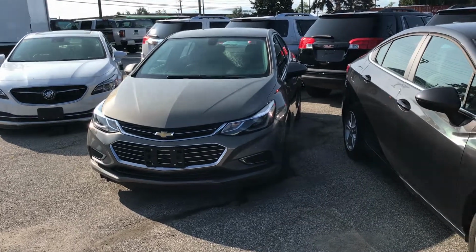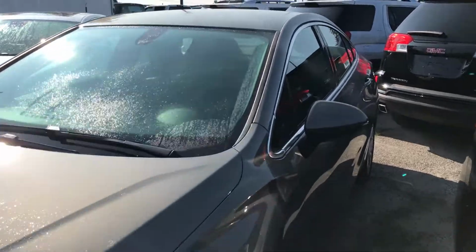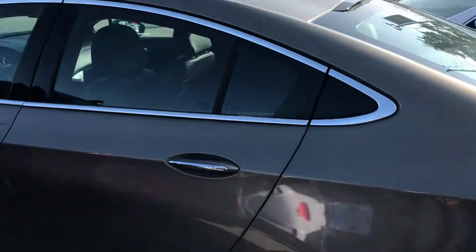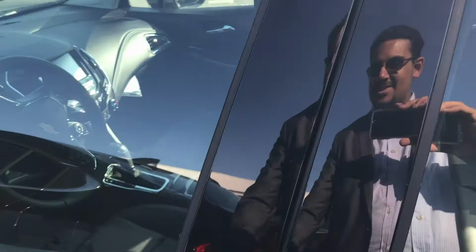Hi, Ajay and Jaimin. I just wanted to show you the 2017 Cruze Premier in Pepper Dust. This color is a beautiful color, one of a kind, really. Pretty unique. And nowadays all the cars are just black and white, and it gets kind of boring, right? I wanted to show you the inside of it.